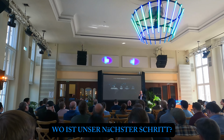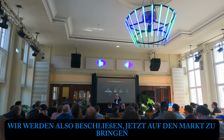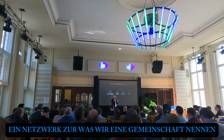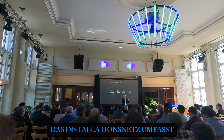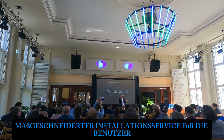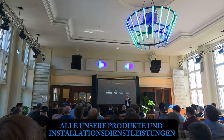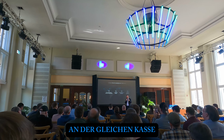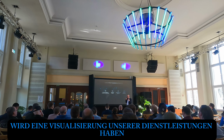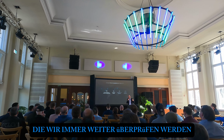Where do we go? Where's our next step? It's not just the Solarbank 3 Pro. We will now bring to the market an Anker installation network, a network that we call a community. The installation network covers the entire German market and directly offers customized installation service to the users. Now, consumers can purchase all of our products and installation services at the same point of checkout. The entire process will have visualization on our services, service evaluation, and a traceable process, which we will always continue to review.